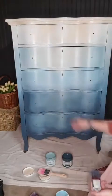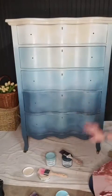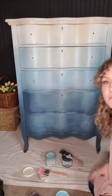Probably what I'll be doing here is, well, I don't have to do anything there because it's going to be covered up with a vase. It's going to be vase and flowers. And I think I'm going to be doing yellow and blue flowers, and I'll probably be using some of the Luxe metallics for that.